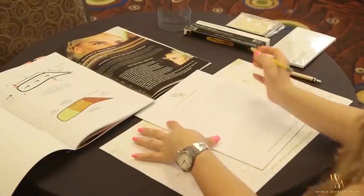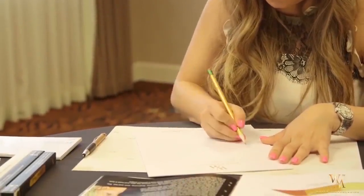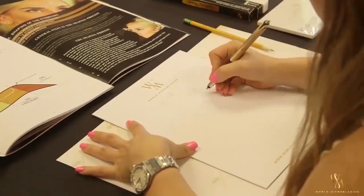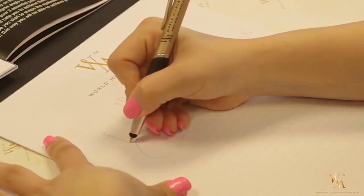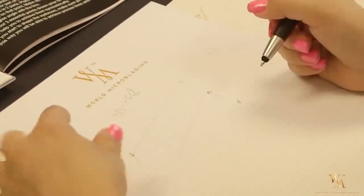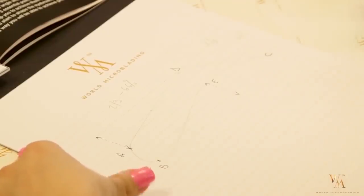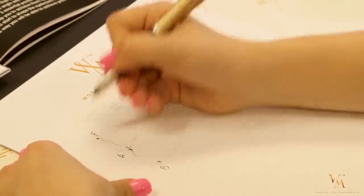So basically, if you look over here, if I'm trying to draw this part, and I'm trying to draw this part, you're gonna see the distance. Okay, let's point it first. A, B, D, C. So you're basically gonna see the distance from point A to point C is gonna be very similar to the distance from A to D.